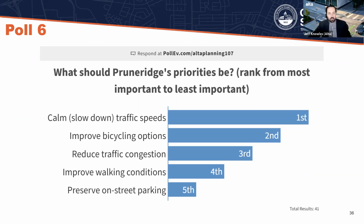This requires a little bit more time to respond, so I'm going to give folks more time to answer this one. Right now, calming and slowing down traffic speeds is key. In second place, improving bicycling options, reducing traffic congestion, improving walking conditions, and preserving on-street parking. Great. I'm going to give everybody just another 20 seconds to complete this exercise.